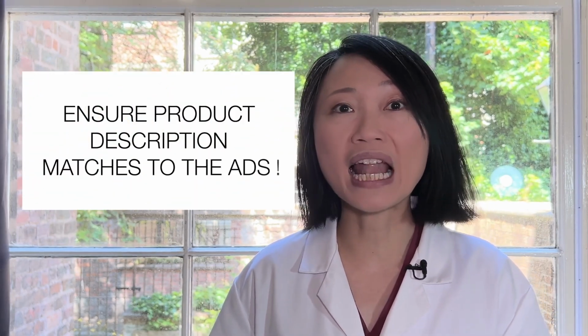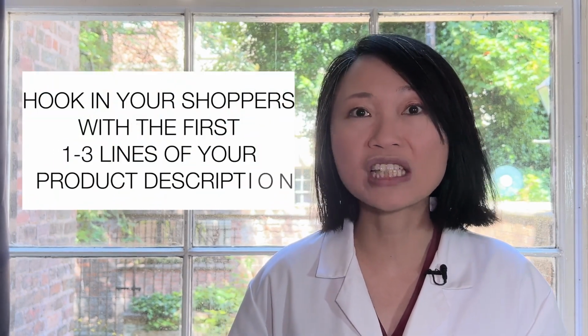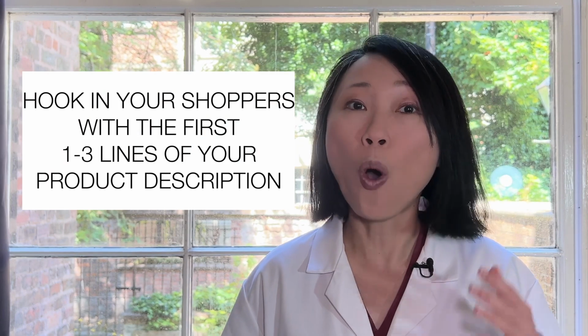are accurate and complete. Optimizing your landing page by matching user intent. Clearly communicate what the users will find on the page and ensure it aligns with the products being advertised. Make sure the first 1 to 3 lines of your product description gets your shoppers hooked in.